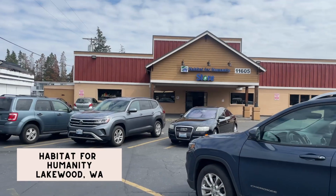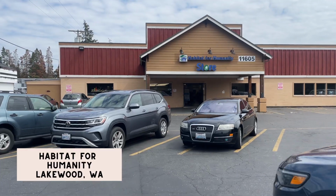Okay, we are at stop two. It's Habitat for Humanity. This is usually a good location. They still have decent prices, which I can't say for some of the other habitats in the area. So let's go check it out. Let's go see what we can find.